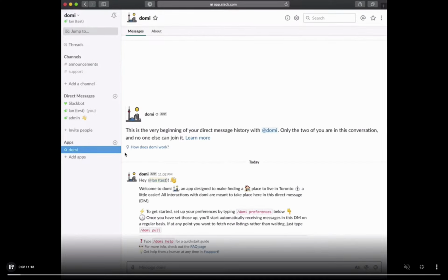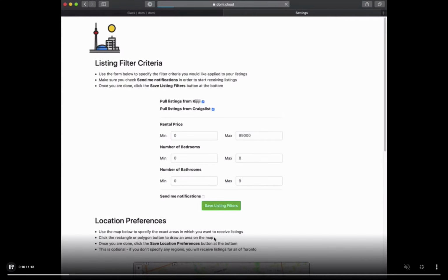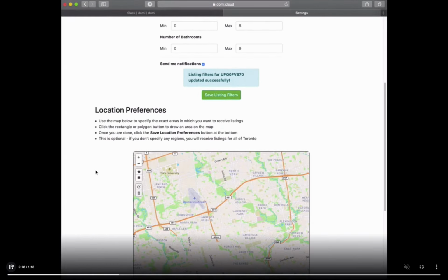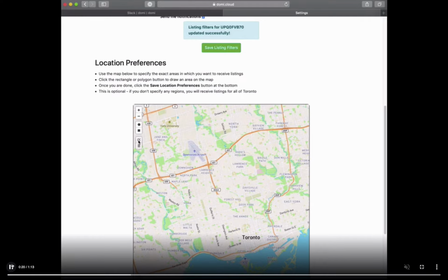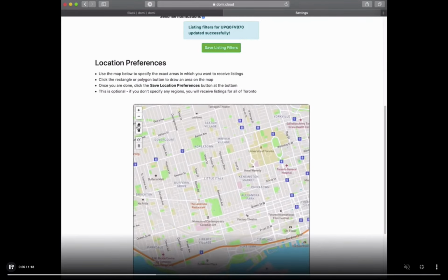So the first thing you'll see is you go into Slack, and you get this onboarding message that tells you how you can set your preferences, which you do by going to this link. Here it's just a really bare bones web app where you can put in things like how much you're willing to pay, how many bedrooms you want. There's this map interface, so you can go and you can literally draw any arbitrary region on this map. And what I'll do is I'll save that in a database.